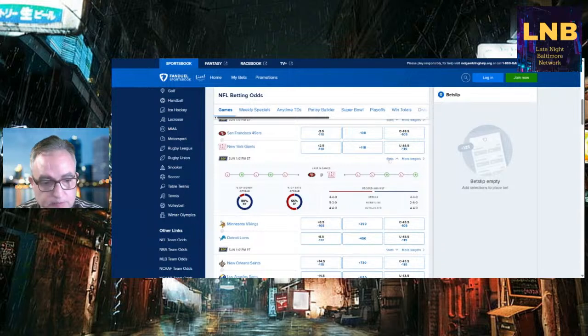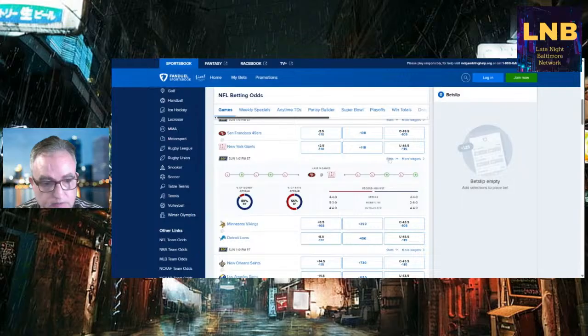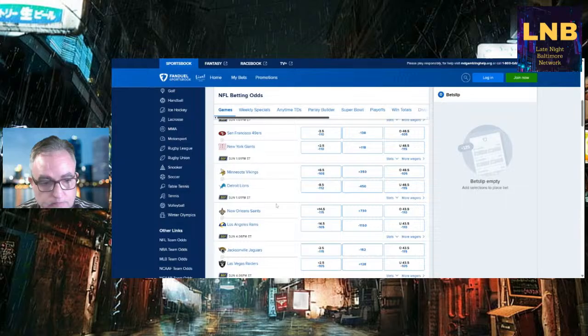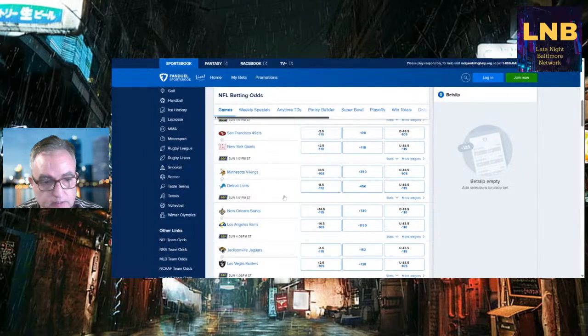I'm going to go back and take Pittsburgh just for points. I think the Colts will win, but it'll be by 3. 89% of the people say the spread, they pick New York. 55% of the people pick the 49ers to win. Well, McCaffrey's back healthy, so I'm picking the 49ers to win and to cover.